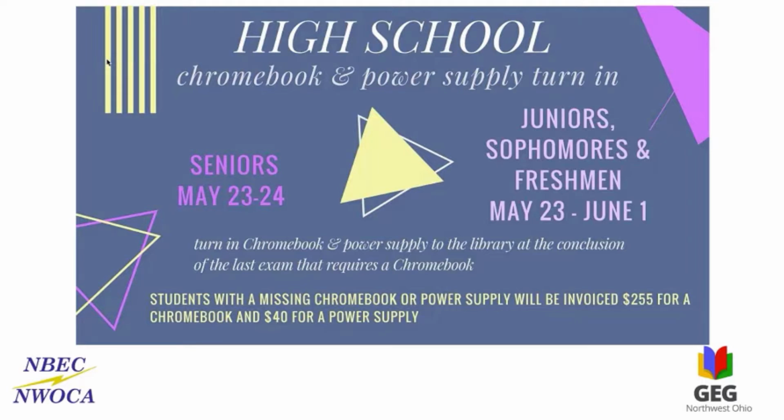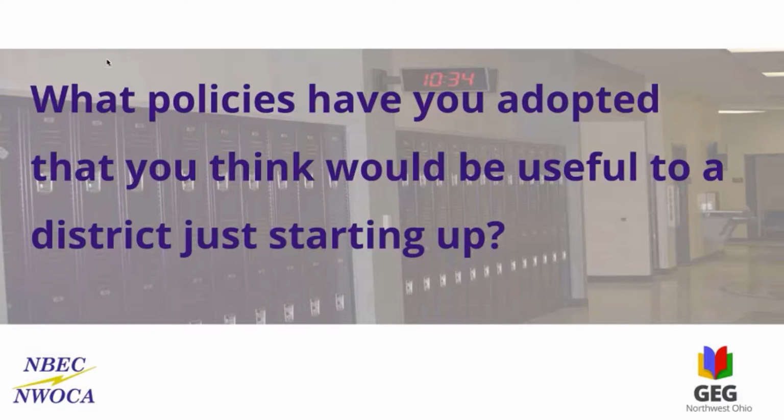Now, I'll tell you that there are students who do bring their power supplies in, and there are teachers that let students plug their power supplies in. Again, that's a classroom management issue for them, whether they choose to do that or not. But where the safeguard is for us, at the end of the year, when a student goes to turn his Chromebook and power supply in, and the student says, well, Johnny stole my power supply, I can say, well, your power supply never should have been at school for Johnny to steal it, so you still owe me a power supply.